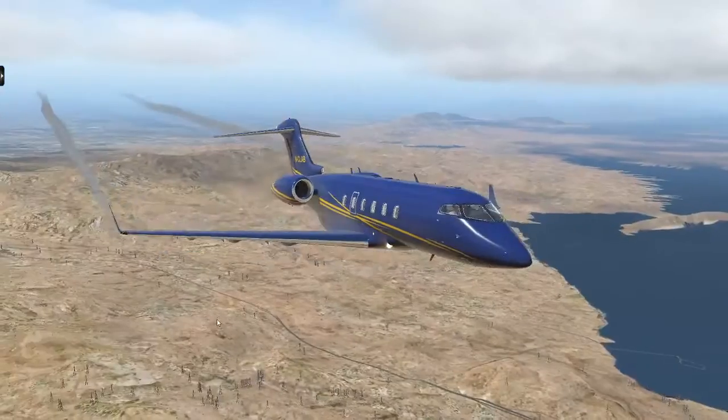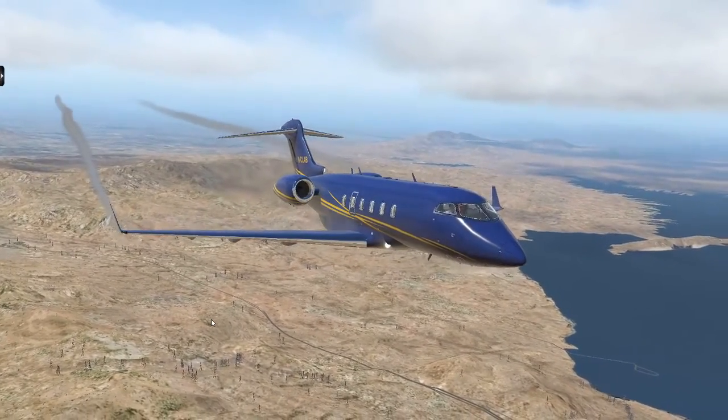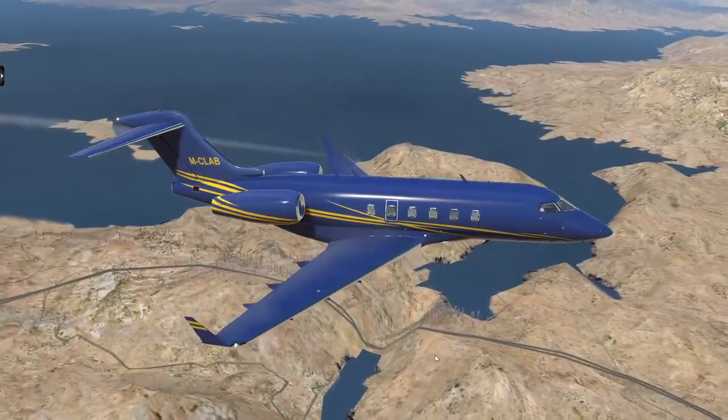A2 Foxtrot, cleared ILS runway 8 approach. Cleared ILS 8, A2 Foxtrot. And you should be on the glide slope now, correct? That's affirmative.